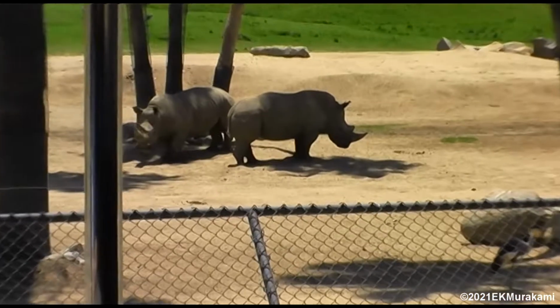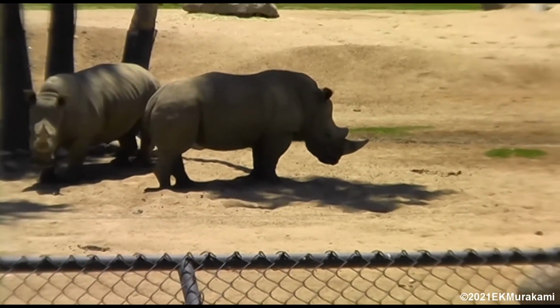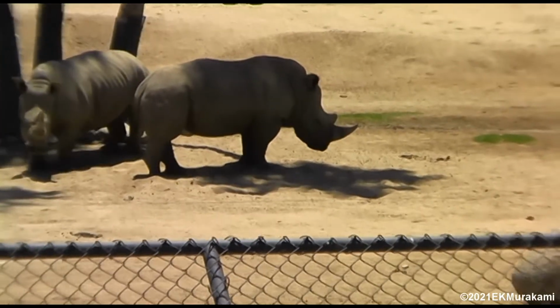So as I said, those are some of the real success stories here at the park and in Africa. Over 13,000 of those rhinos now in the world, up from 100 in 1929.